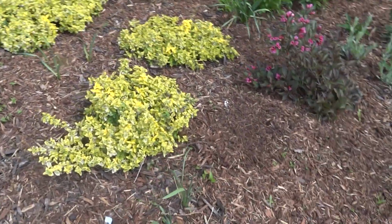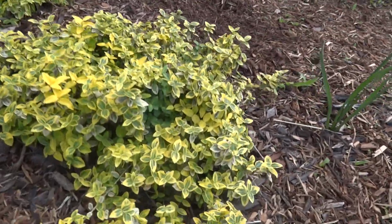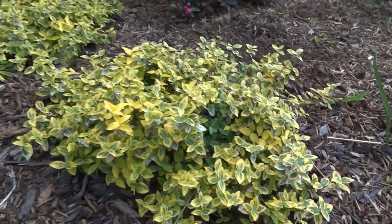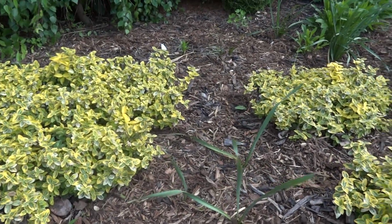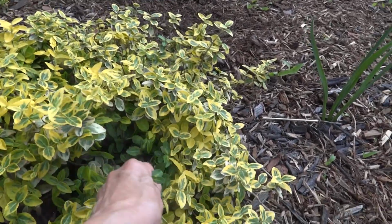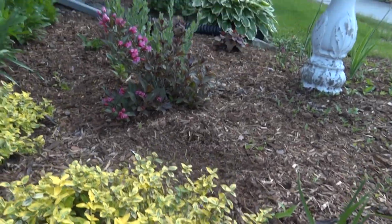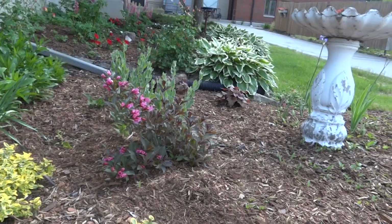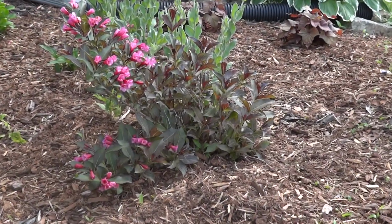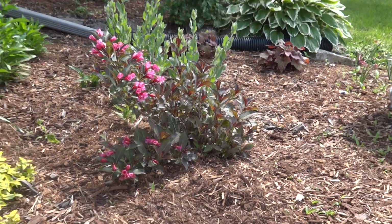Oh, what is this? Oh, I forget. Is it some type of euonymus? Variegated? Isn't that pretty? That golden color? I do go in there and I cut out the dark green. I have to get back over here. And the weigela keeps, I think that one's called Rosy Glow, keeps dying back, but it's pretty. Maybe one of these years it'll get big.